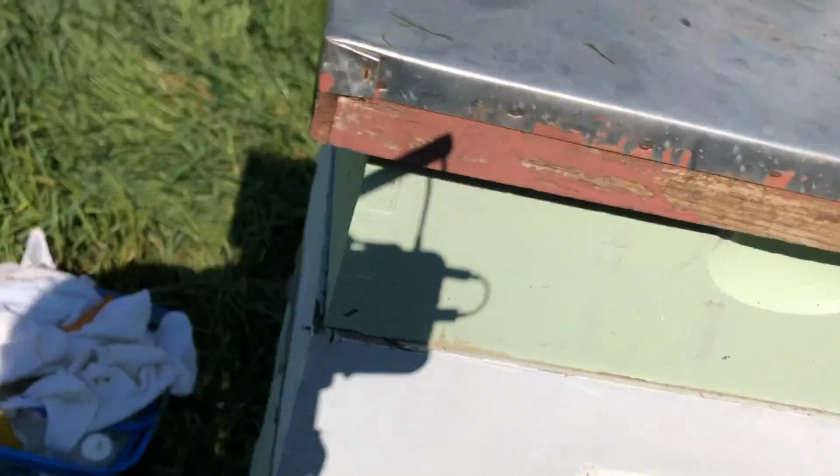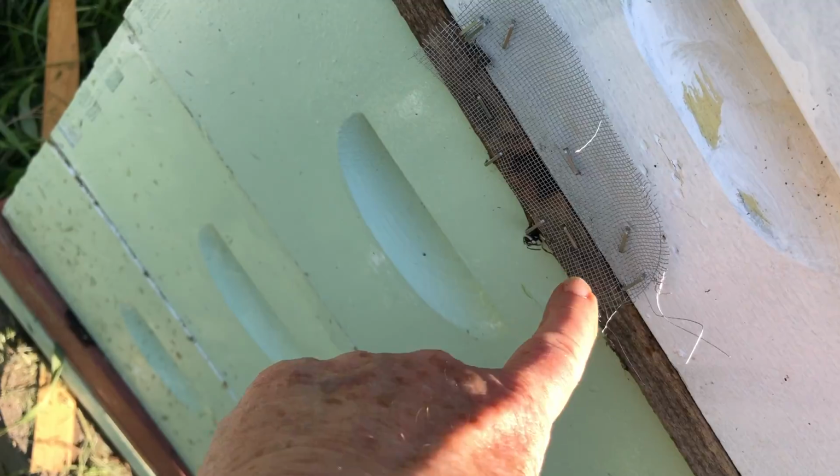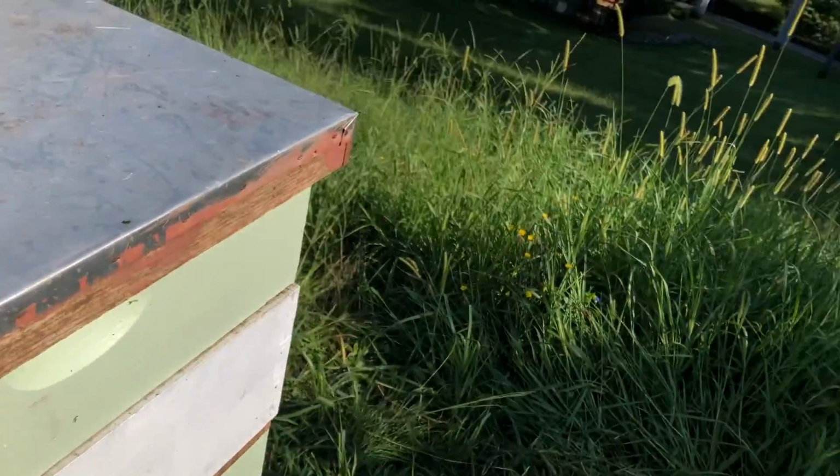And I have to say this happened unintentionally, but unintentionally the bald-faced hornet got caught between the layers of the boxes and is not going to be killing any more of my bees.